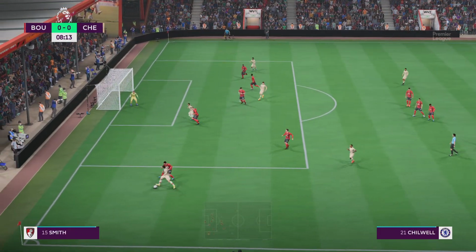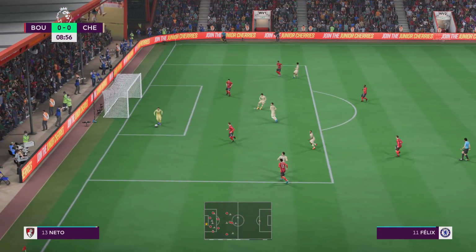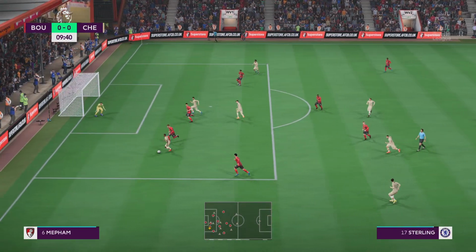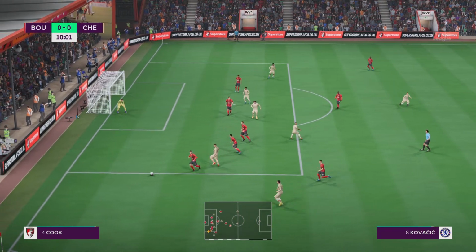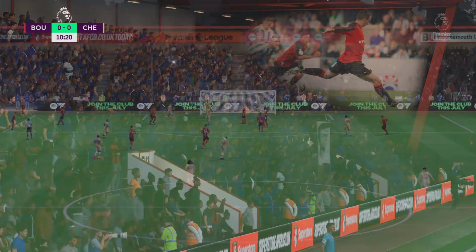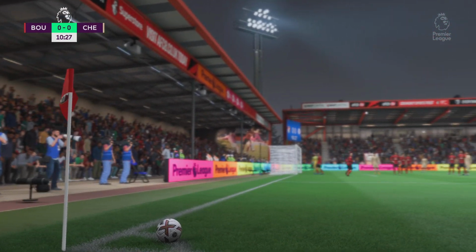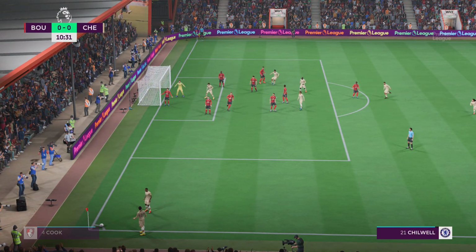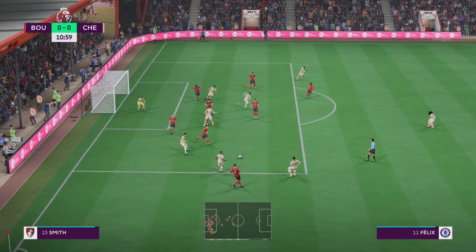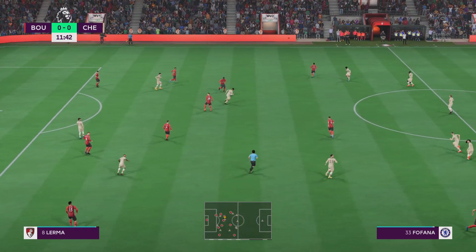Sterling. Can he play it in? Well, just the tackle that was needed. Can he put them in front? Kovacic. Corner conceded. It came off the defender. But he's gone short with it. Philip Billing.